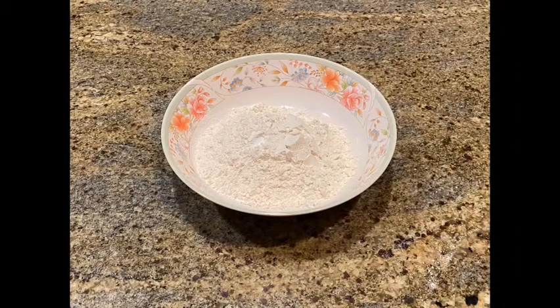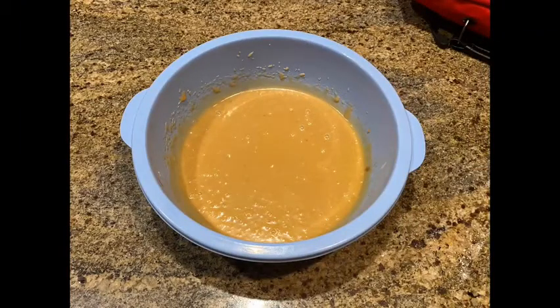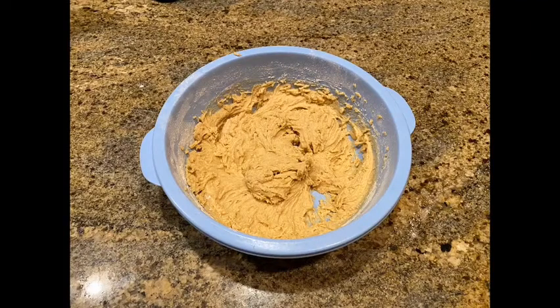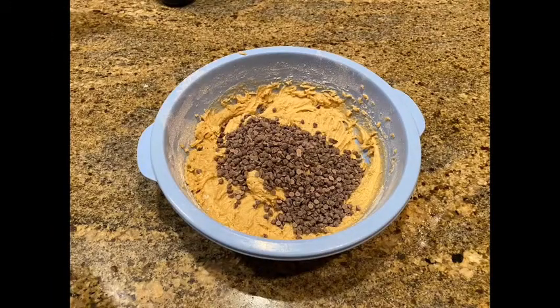In your medium bowl, mix together your flour, salt, and baking soda. Set aside. In your large bowl, add sugar, brown sugar, eggs, and butter. Mix until it is creamy. Then incorporate your dry ingredients little by little. Once everything is mixed together, this is what it should look like. Lastly, add in your chocolate chips.